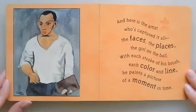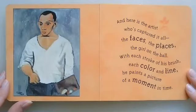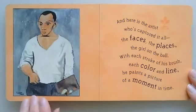And here is the artist who's captured it all. The faces, the places, the girl on the ball, with each stroke of his brush, each color and line, he paints a picture of a moment in time. This is a painting Pablo Picasso did of himself as a young man.